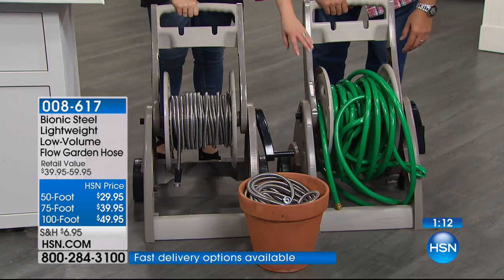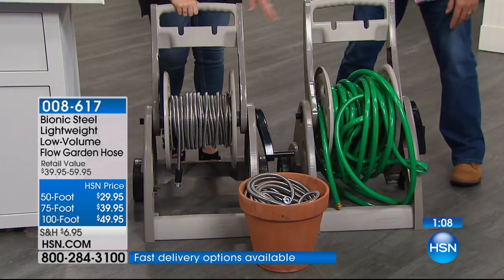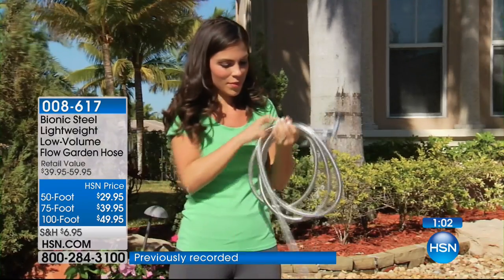But this thing, it's like it's always fighting you. I consider myself a really organized person, and I can't get mine to do what I want it to do. When I try to fold it up nicely, forget it. It never works. It never wants to do what you want.